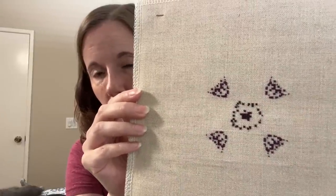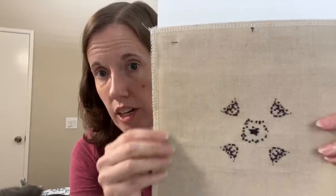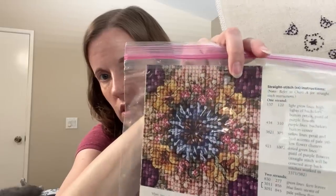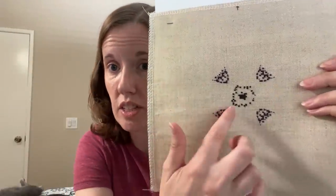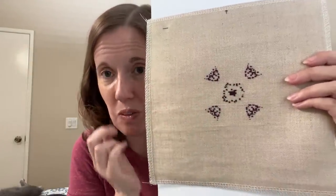So I believe I color completed, starting in the center. I stitched a little arrow so I'd know which way was up. Here's a close-up of the center. It's gonna be kind of intense. But I color completed whichever colors I came to. And so now I have some placement with which to work on the rest of it.